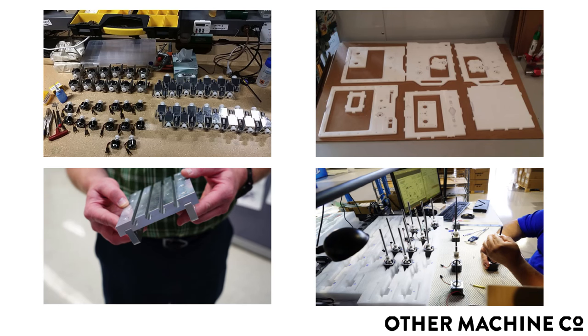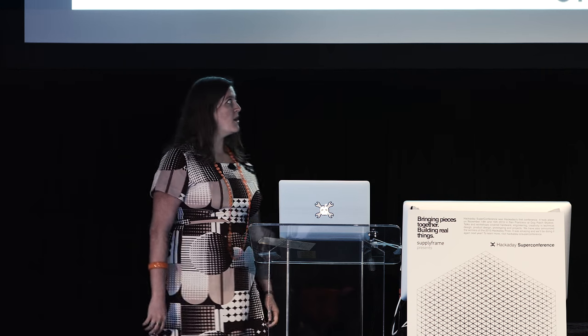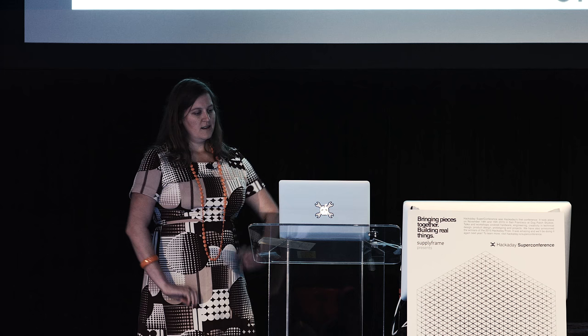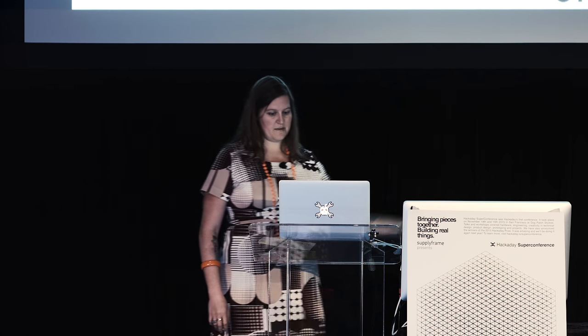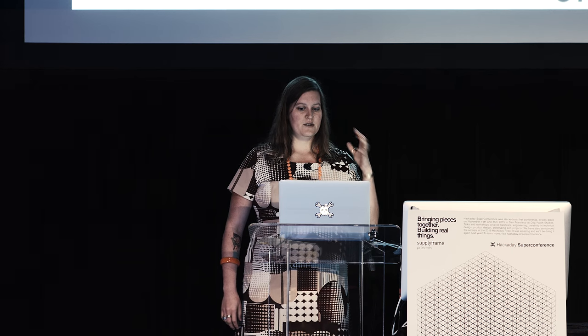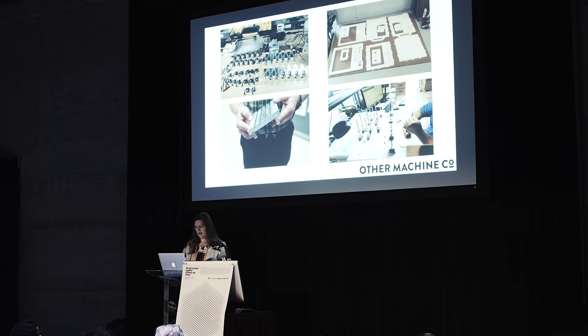So if you decide that you do want to build something for someone, then there's all the physical stuff. What kind of manufacturing should you go after? Should you be working with the people down the peninsula? These are some of the parts that we make. There's motors, there's machined aluminum parts, there's plastic for the frame. And how you make something is really governed by how many of them you want and how much money you have to pay.